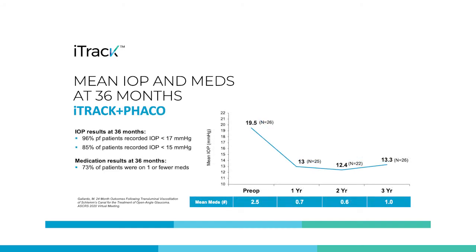So it's still quite effective, just like when you look at canaloplasty data, that we have significant long-term data on canaloplasty, with and without cataract surgery. In fact, when we talked about canaloplasty initially, it was a standalone procedure in those patients. But we have been able to see a significant reduction in IOP as a standalone procedure.